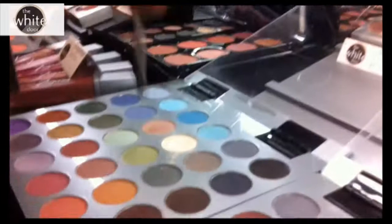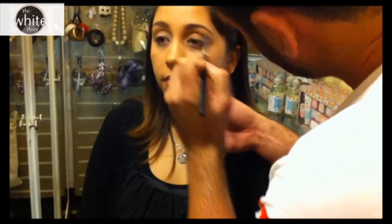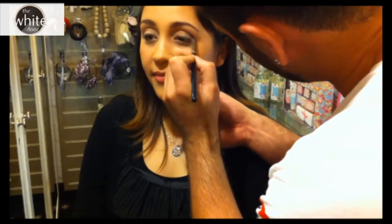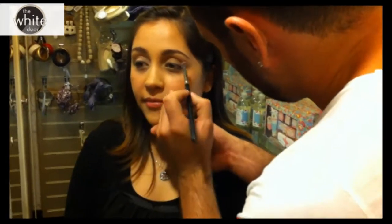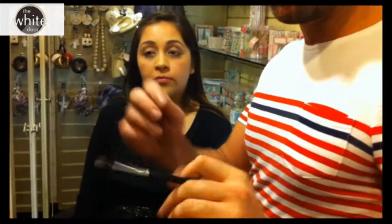And always on the crease of the eye, is it? Well, for this particular look it is, yeah. So just building up like a triangle to the outer corner of the eye. It's really giving it depth. It's about layering and blending, a bit of building up, as opposed to going straight in for a darker colour. You want to build from light tones into dark tones, so it's really seamless and professionally blended.